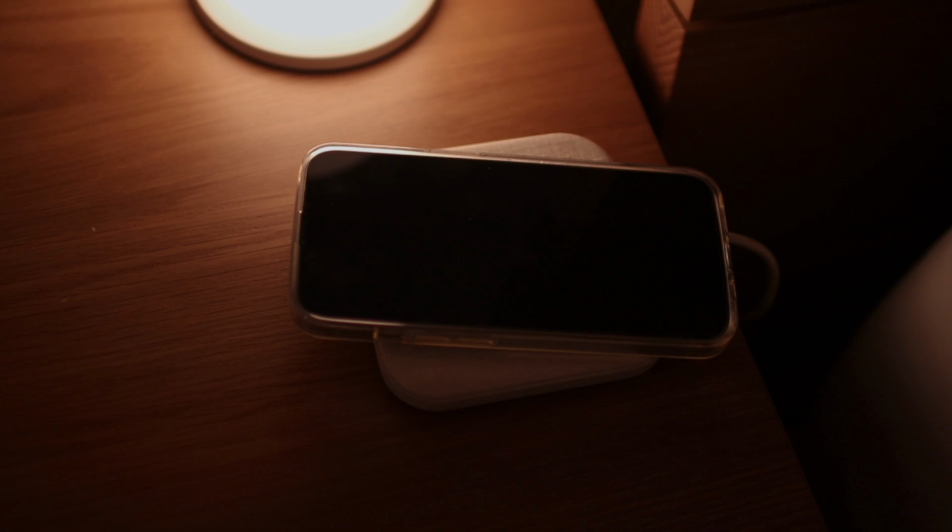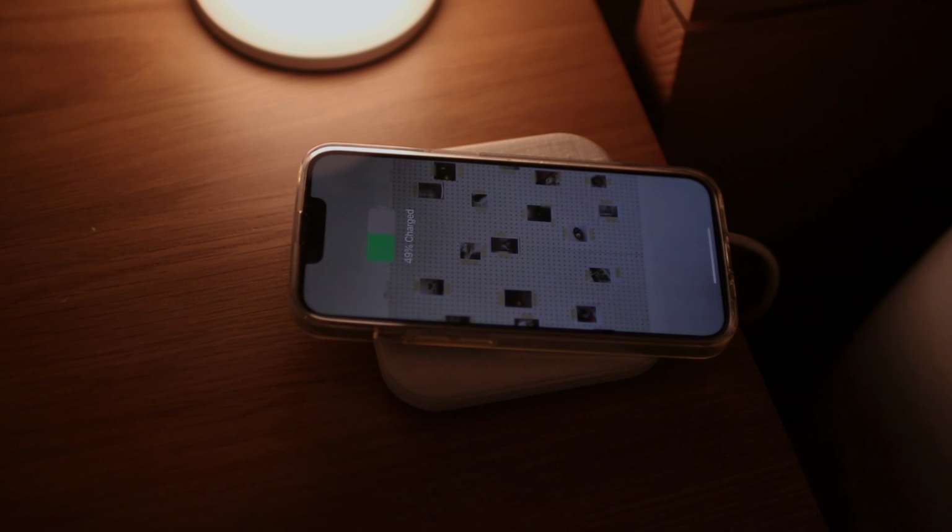I can use this to charge my phone and also my AirPods simply by resting it on top of it. I don't need to fuss with any cables to plug into my phone. And it's also a good way for me to just put my phone aside for the night.